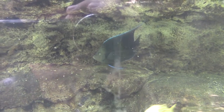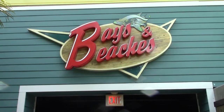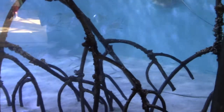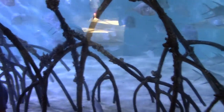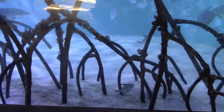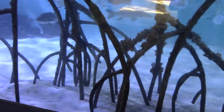Don't know why he's got that name. And check out the Bays and Beaches exhibit. A really nice enclosure. Shows a typical ecosystem of one of the harbors or bays around Florida. Little inlets keep the fish safe from large predators.